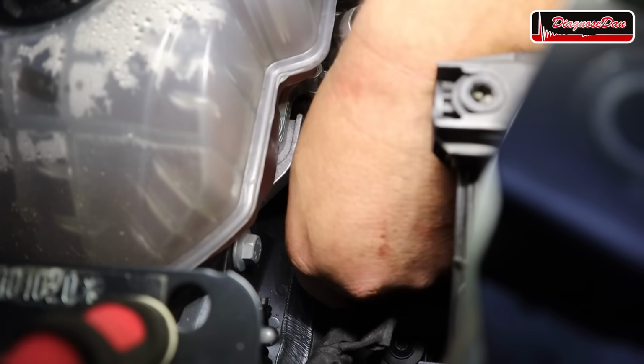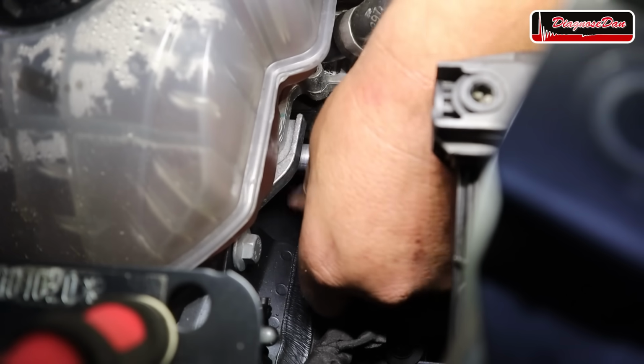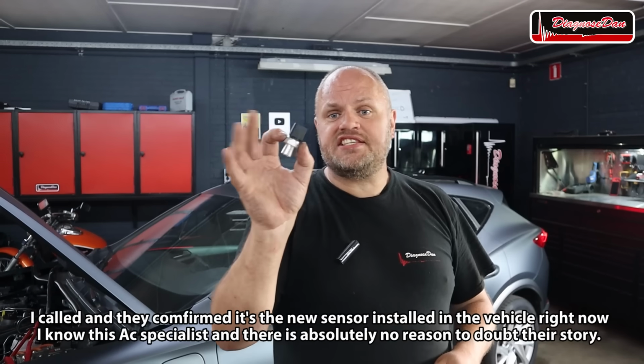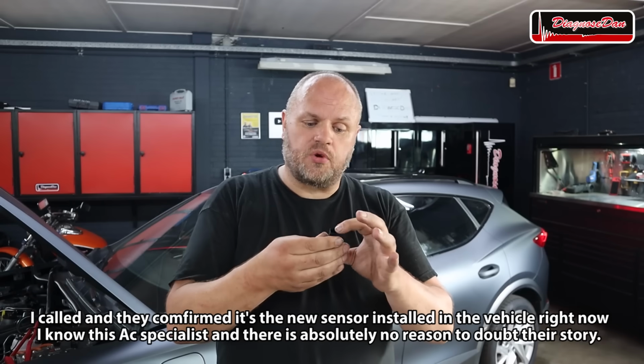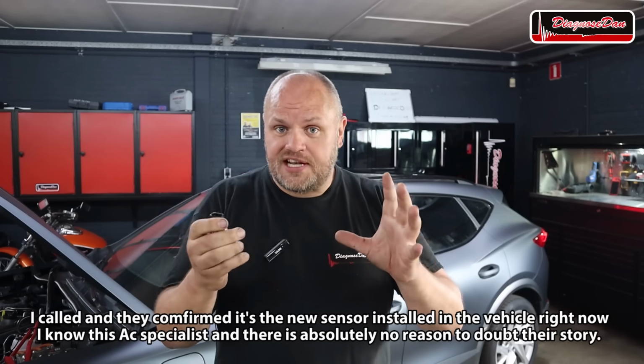And there it comes, and we got it out. I took a closer look at the sensor, and it is a genuine sensor. I thought maybe they had used an aftermarket sensor that didn't work correctly, but it is an original sensor. Now it's basically very simple.